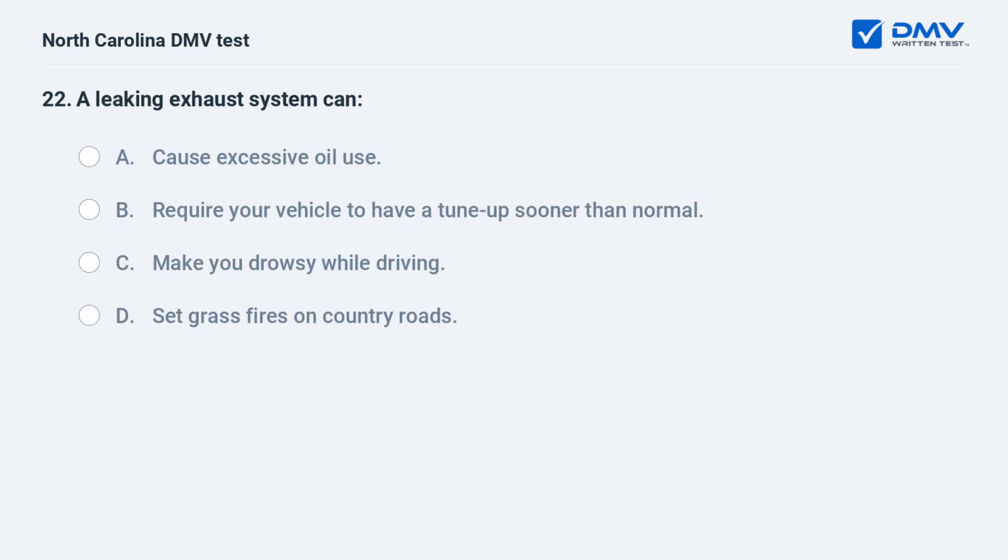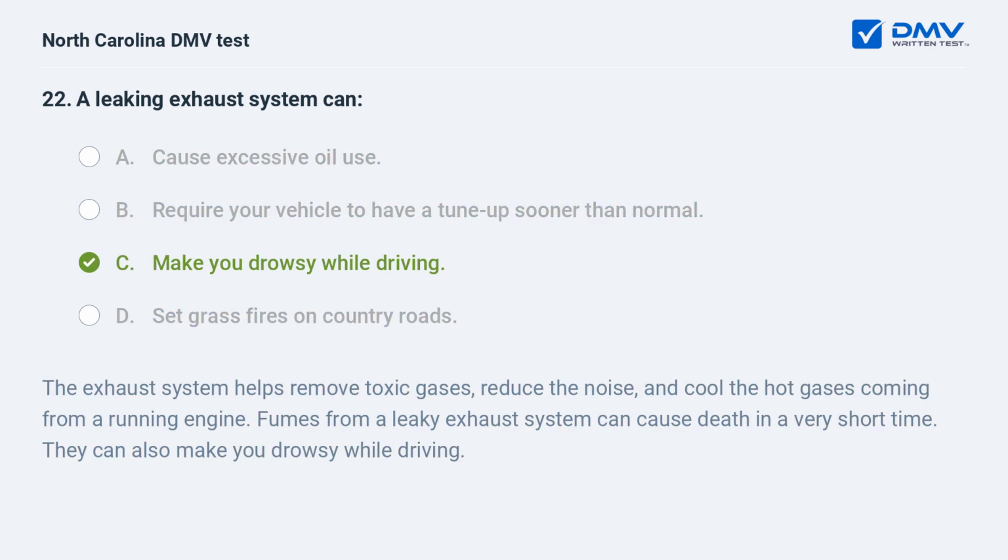A leaking exhaust system can: A. Cause excessive oil use. B. Require your vehicle to have a tune-up sooner than normal. C. Make you drowsy while driving. D. Set grass fires on country roads. The answer is C. Make you drowsy while driving.